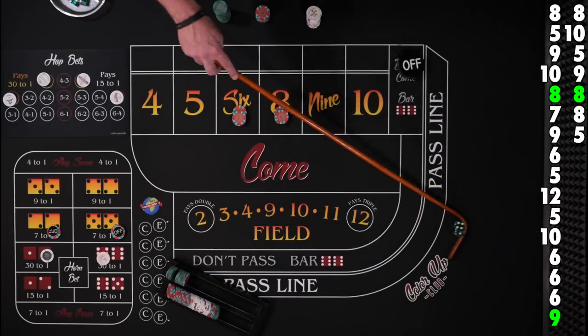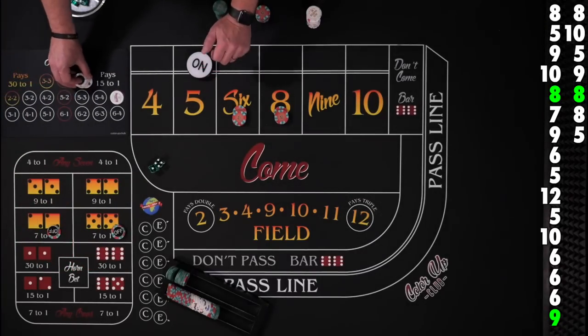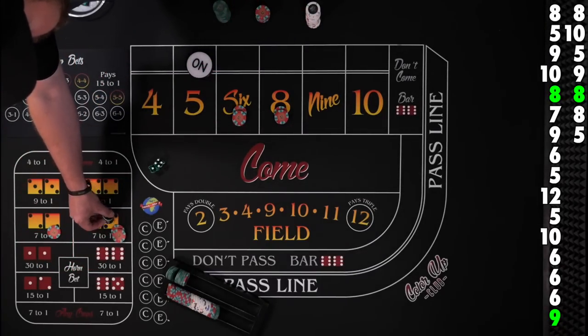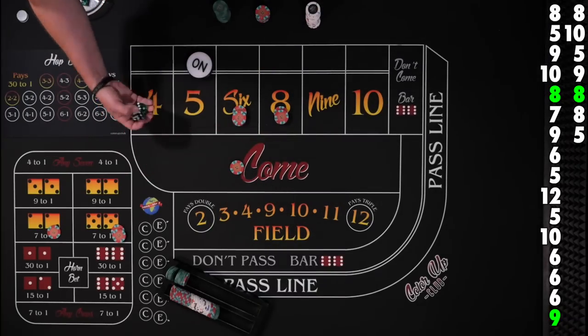Five, I don't think we've hit that yet on the come out. All right, point is going to be five. Down come the one roll bets. These bets are gonna be working now. We've only got two numbers up here, so let's throw in $10, try and get another one going and see what happens. Here we go.